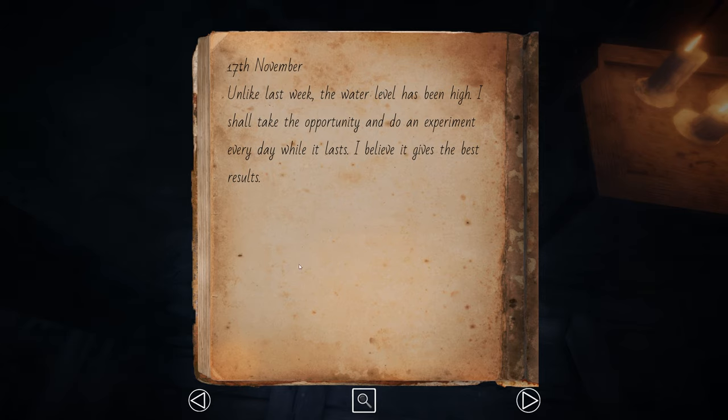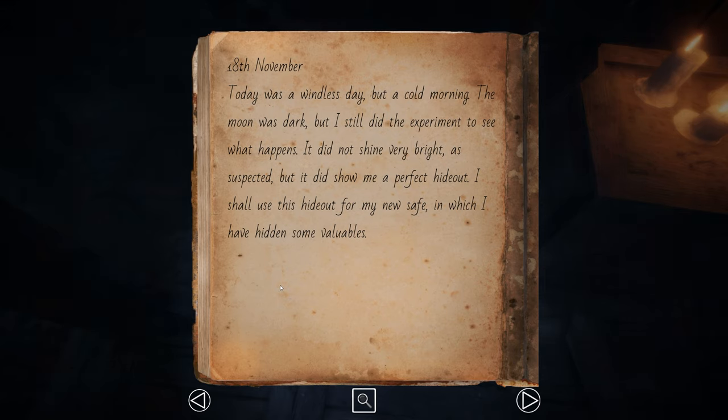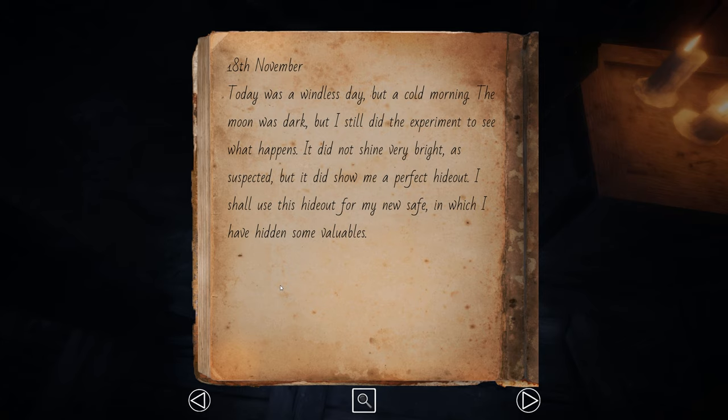17th. Unlike last week, the water level has been high. I shall take the opportunity and do an experiment every day while it lasts. I believe it gives the best results. 18th. Today was a windless day, but a cold morning. The moon was dark, but I still did the experiment to see what happens. It did not shine very bright, as suspected, but it did show me a perfect hideout. I shall use this hideout for my new safe, in which I've hidden some valuables. Including the ring, probably.